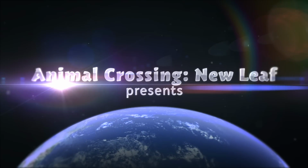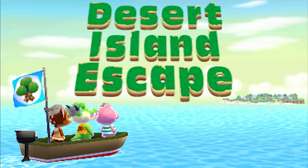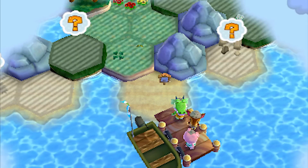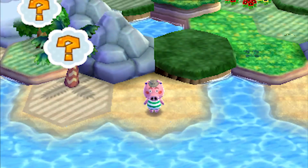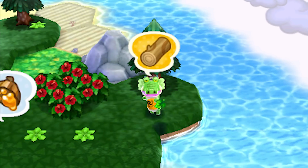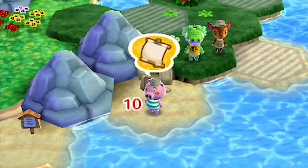Animal Crossing New Leaf presents Desert Island Escape. Three strangers wash up on a desert island. Now, they must explore their harsh new environment and find a way to live off the land. Can they build a raft and escape? Or will the island build them a grave?